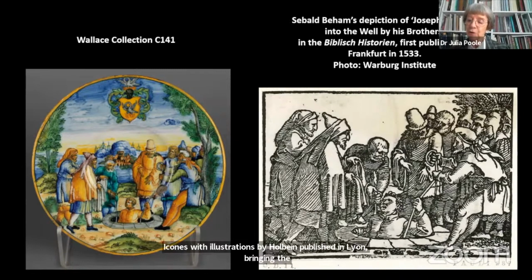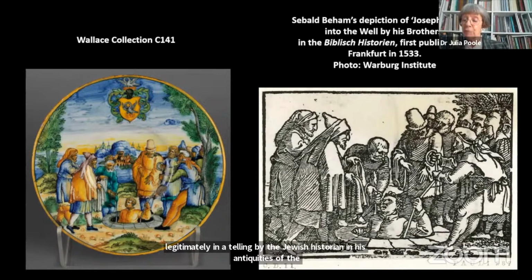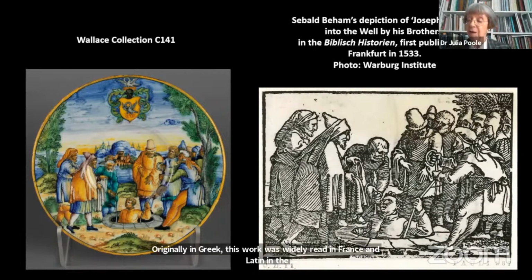The Old Testament could also be read legitimately in a retelling by the first century Jewish historian Flavius Josephus in his Antiquities of the Jews, in which the extensive story of Joseph occurs in Book 2. Originally in Greek, this work was widely read in France in Latin in the late 15th and 16th centuries, and after 1530, there were numerous printed editions of it in Latin and French.